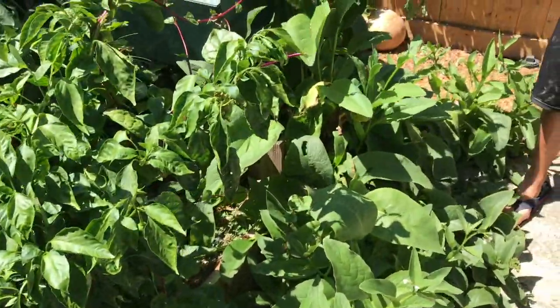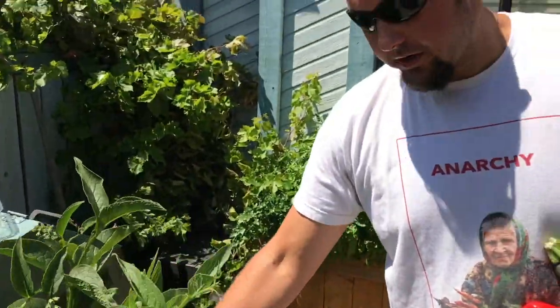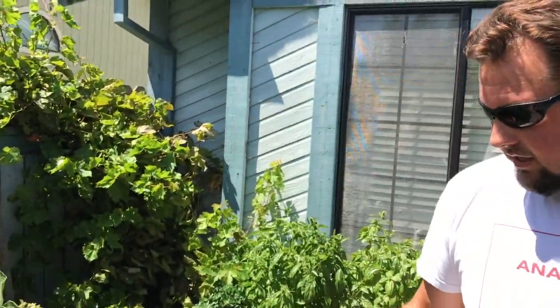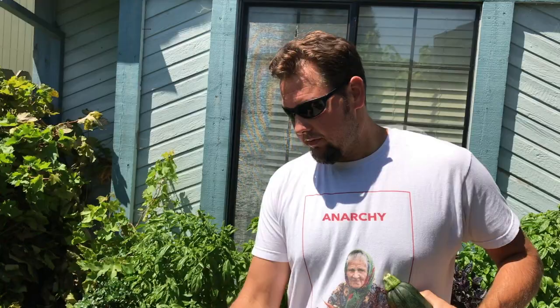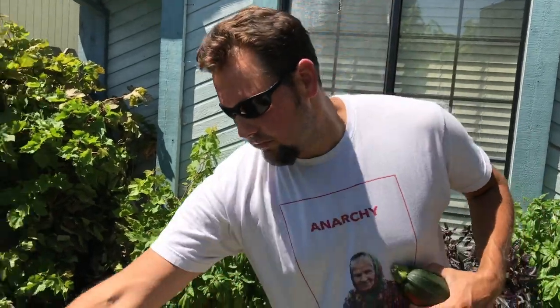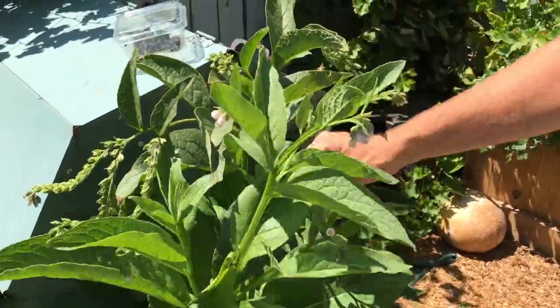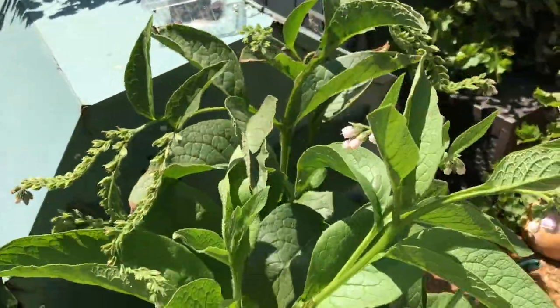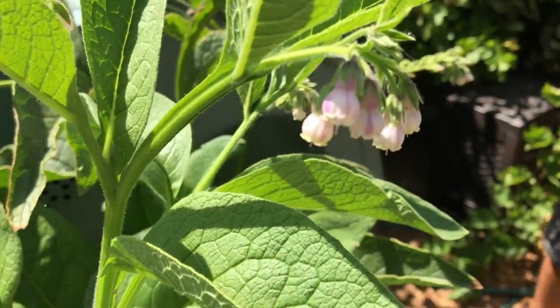So this plant here is comfrey, and it's really good for starting your compost with. Now if you have a lot of fruit trees, you can plant this around the base of your trees, and once it grows up, you can chop and drop it, and it'll basically break down and create some good compost for you. Good mulch.